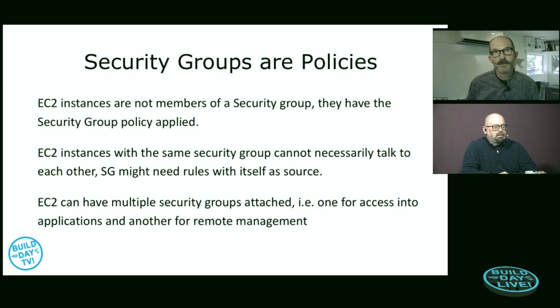One of the things we sometimes do have to do is allow east-west traffic between these EC2 instances that have the same security group applied. In that case, we might actually have the source of the traffic in the security group as the security group itself. Allow the EC2 instances that have the security group applied to talk to one another on a particular port. And so you will sometimes see a security group as the source for traffic on that security group.